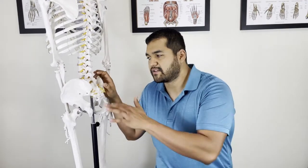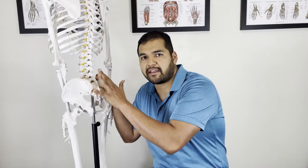Sometimes it's not even painful. A lot of times it's not painful, but what it's a sign of is that there's an instability there in the lower back because that bone is shifting forward and you're just shifting it even further forward. So you want to avoid doing those types of exercises that create that popping or clicking sensation.